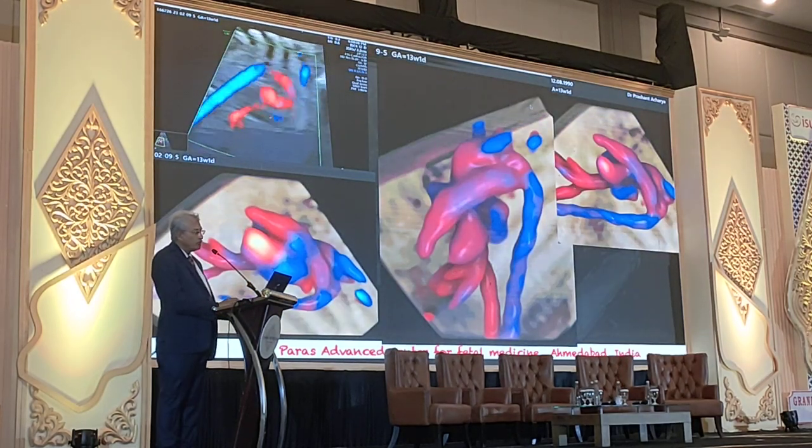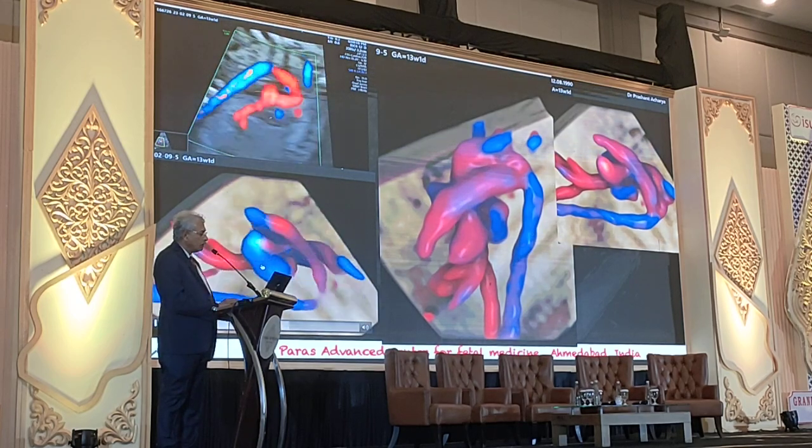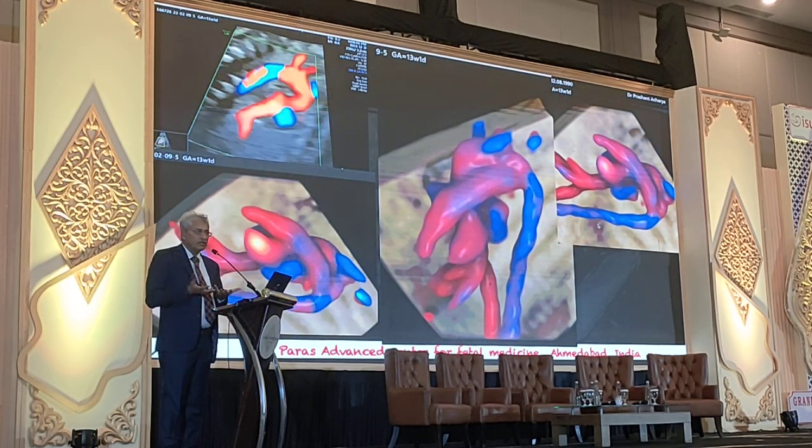And if I use my volume image, then you will have both the arches seen so beautifully that you never forget. The things are all good, brilliant.